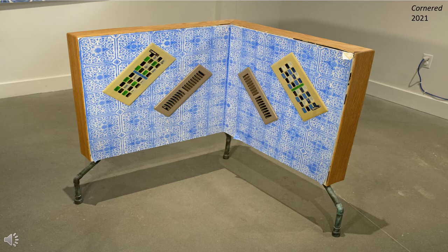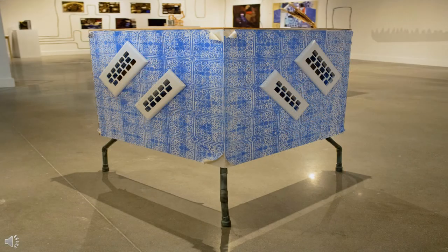My artwork is meant to be viewed in person to explore the nooks and crannies of each piece. As my work developed, I undertook a search for places where messages and function come together to influence how our lives unfold. The use of the white vents seen on the previous sculptures helped develop this next piece, titled Cornered.